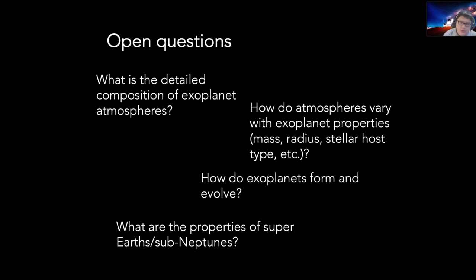Looking at the big picture in an ensemble sense, great, we have a bunch of these individually characterized exoplanets. How do they fit into the bigger picture? So how do the atmospheres vary as a function of, let's say, mass or the stellar host type or the temperature? These are the questions that require a lot more systems. We need more systems at higher detail before we can answer this question.